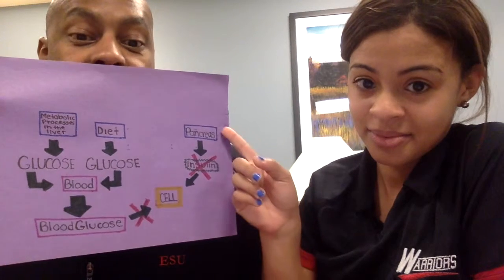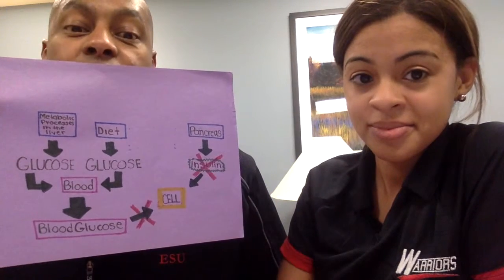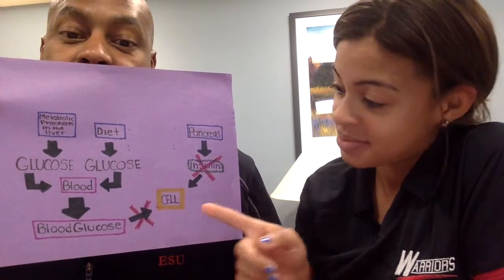So the pancreas does not recognize that the blood glucose level is too high or too low, and there will be no transmission of insulin, and then the cell will not get the nutrients it needs in order to process the energy that you need. In turn, starving the cell or overloading the cell. Either one can happen at that cost.